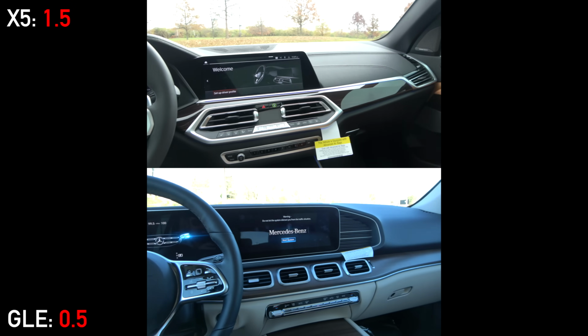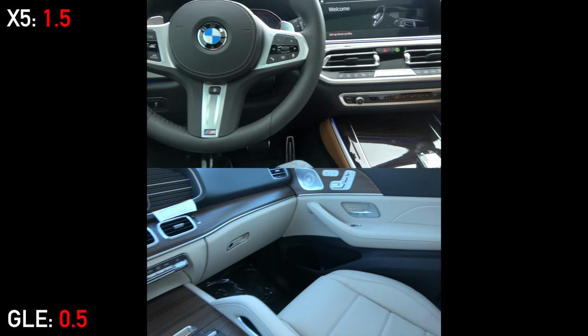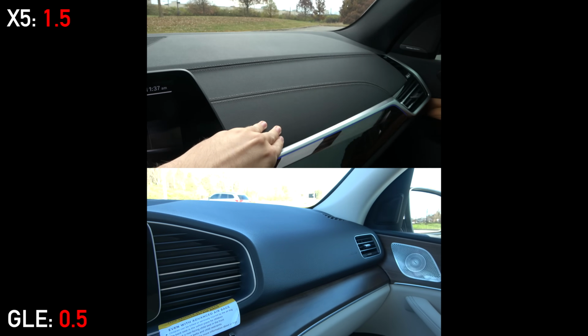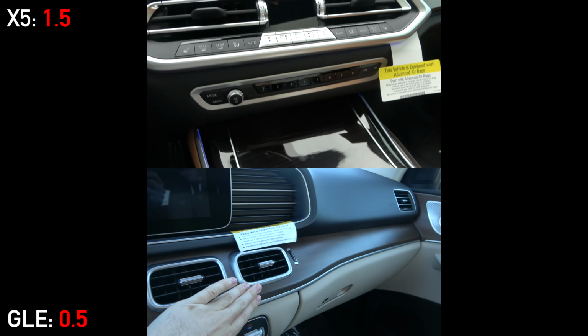Now that we've climbed inside, we can discuss the major point of cabin materials. Unsurprisingly, both of these two use top-notch selections throughout, including real wood, aluminum elements, plus beautiful detailed metal speaker grills in the Mercedes, and glass controls in the BMW.